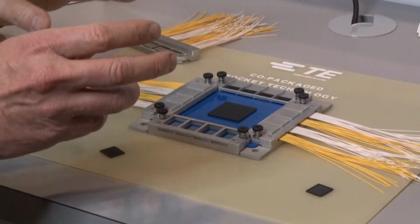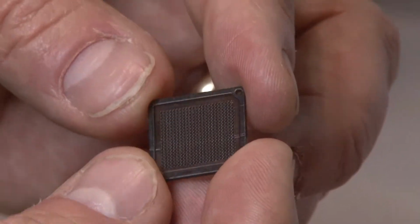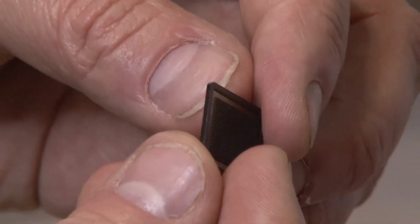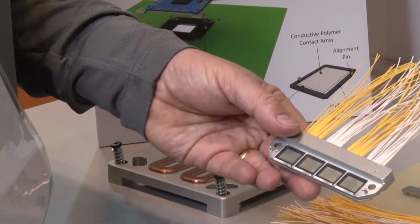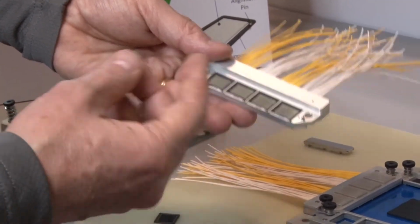And we've developed this CP2 Interconnect technology. You see that? It's very small. The contacts are on a 0.4 millimeter pitch. The overall height of the technology is 0.5 millimeter. Holy smoke. So that means it has a very short electrical path, right, which means it's going to have very good signal integrity performance. Now you have all these optical transceivers mounted right directly next to the switch chip.